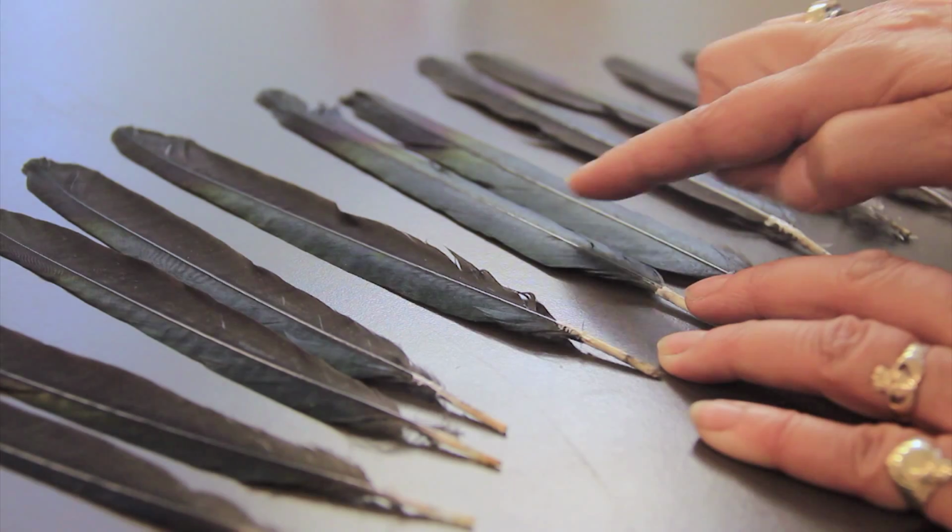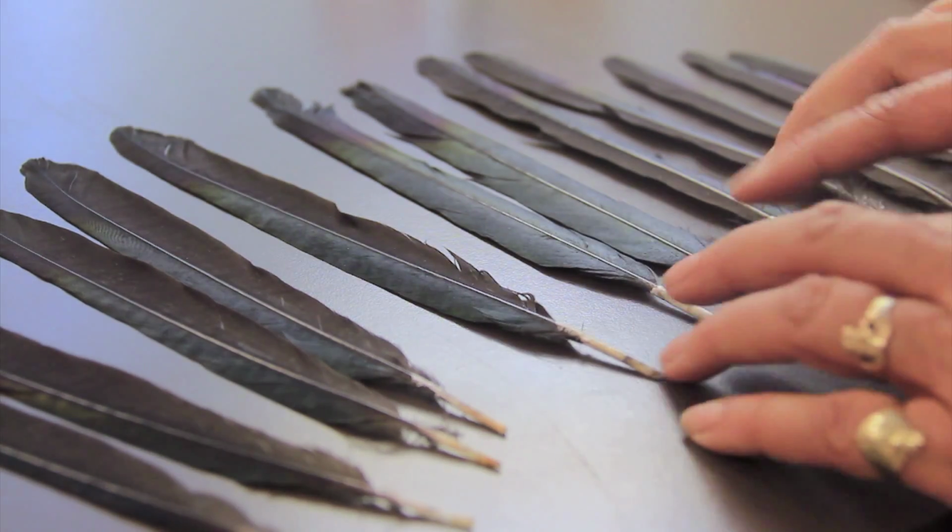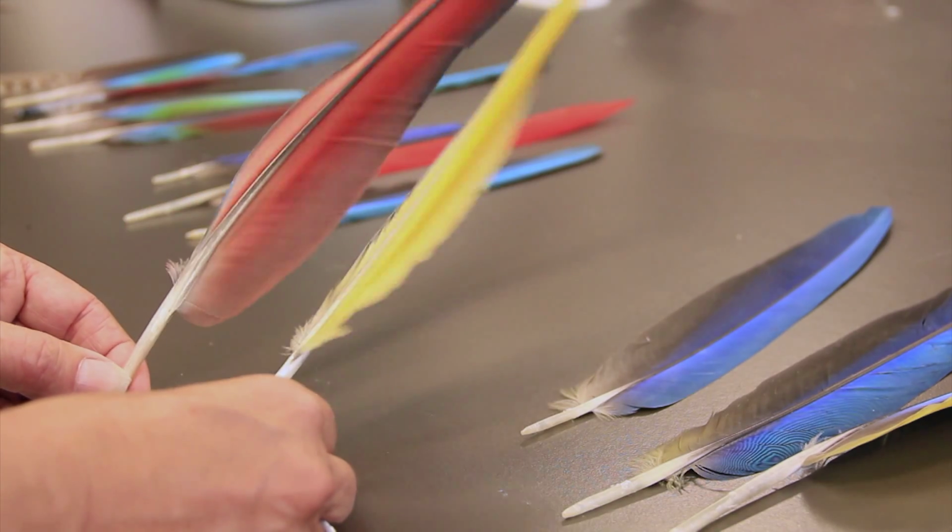Just the ratio of width, narrowing. So it's actually quite easy to learn by looking at the morphology where a feather comes from on the bird. Now, it takes a lot more time before you can tell which bird the feather came from.